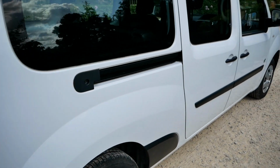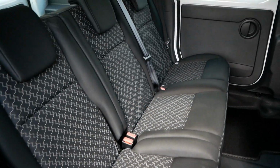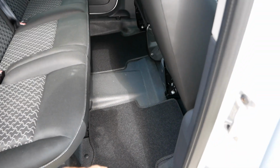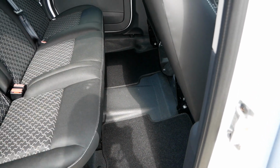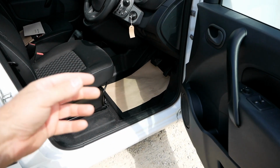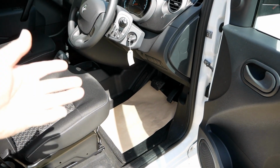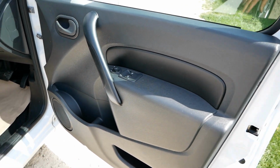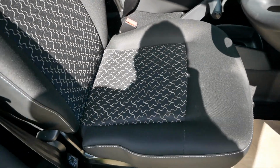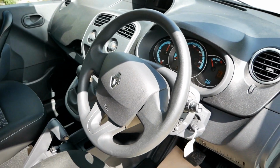And then continuing on round, there's absolutely nothing to show you down here. I've shown you all the points I need to show you, but as we can see, the seats are all like new. I've also put new carpet mats in because this didn't have any, and I always put carpet mats in the vans because they work so much better than just rubber mats or just using the rubber floors, because they collect the dust a little bit better. But yeah, door cards are all scratch free. Seats, obviously it's only done 700 miles, so it's all like new still.